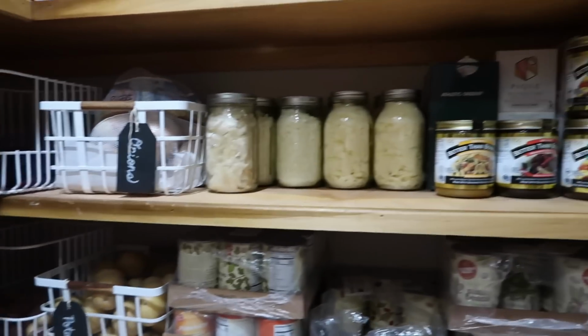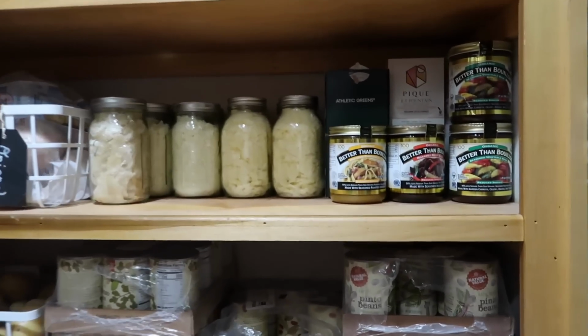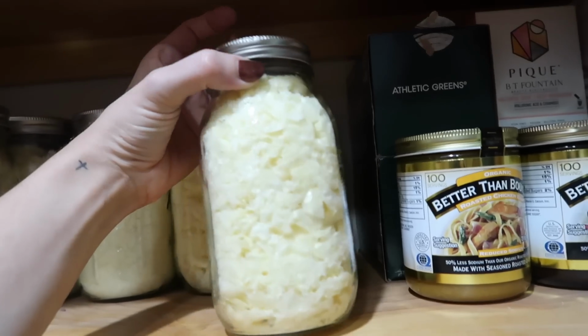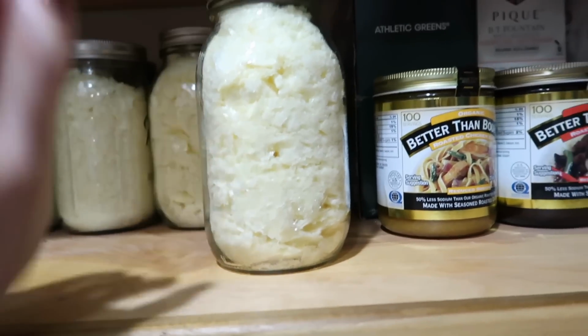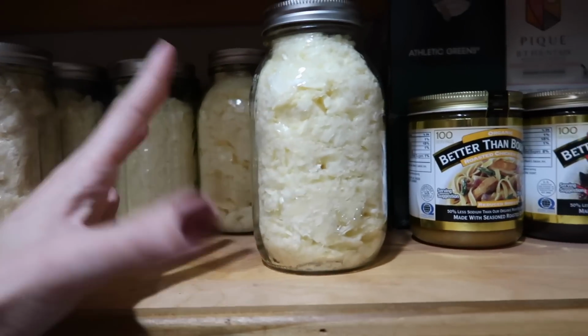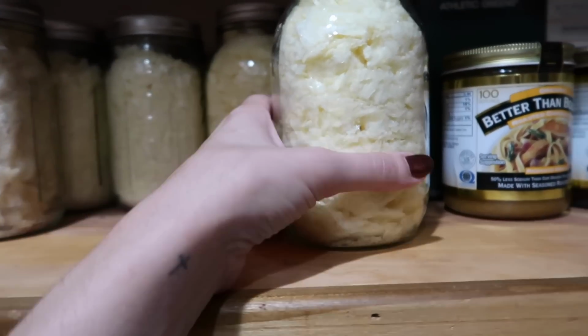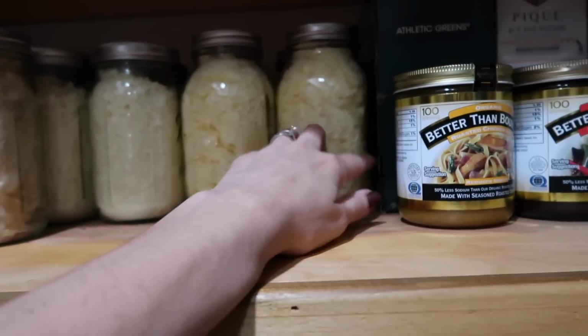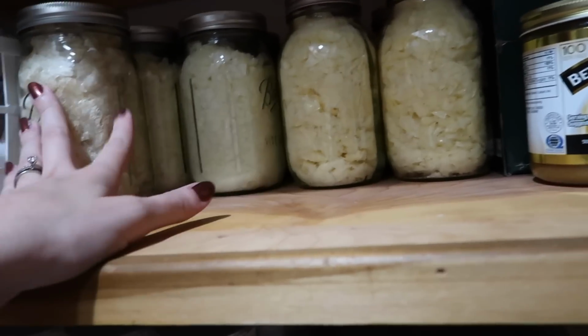Then down here, our next shelf, I have more raw milk. So all of this is raw milk from the freeze dryer. So I didn't put these in Mylar bags because I plan to use this. If we run out of milk one day and we need some, I can just add water to this and boom, regular fresh milk ready to go.